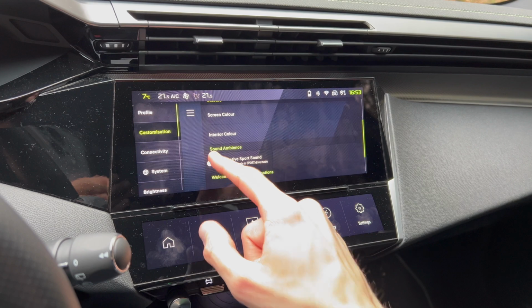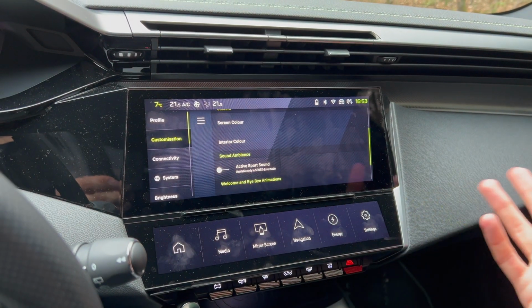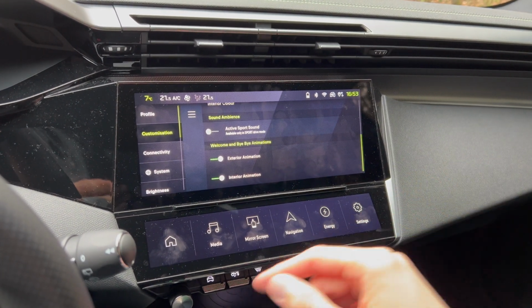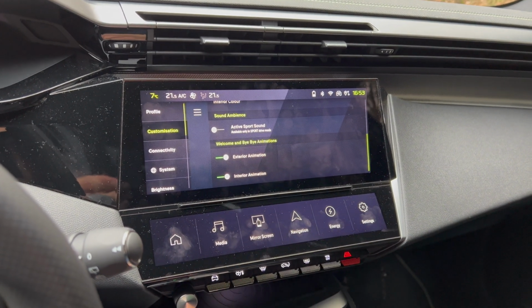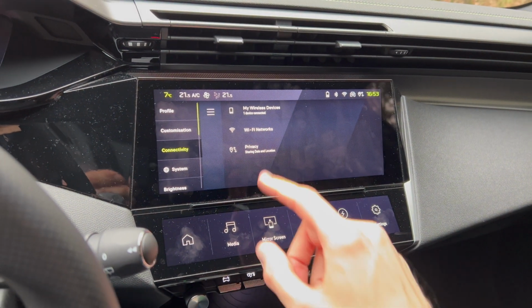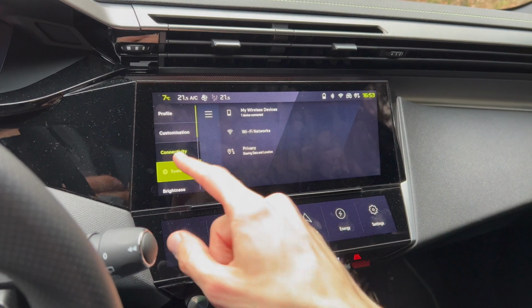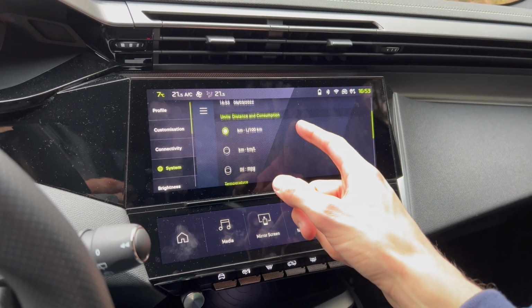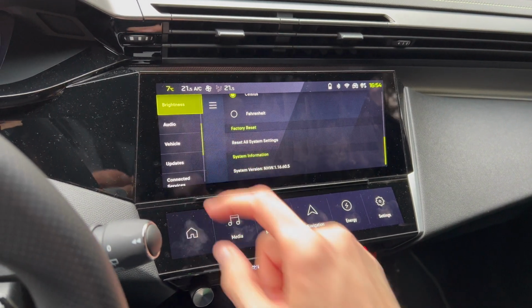Here you have the active sport sound. This projects through the speakers a sport sound of the engine, which I dislike. Some people like that, so you can turn that on or off. Exterior animation, interior animation, so there's a welcome stuff, and wireless connection, my devices, Wi-Fi, privacy, system. You can have English, you can choose languages here, units. I'm going to go quickly through this.